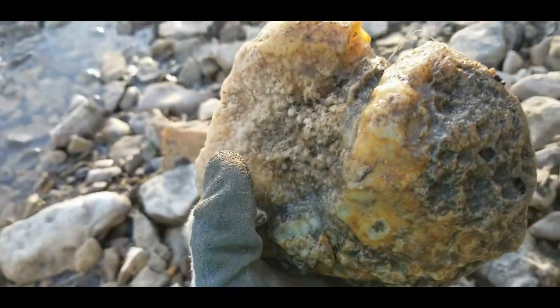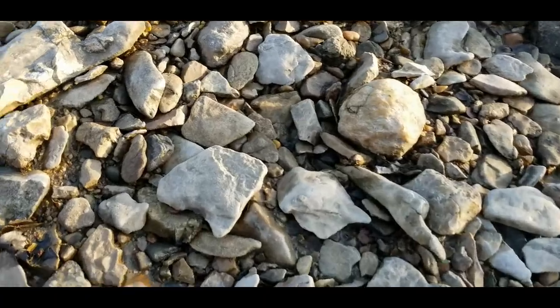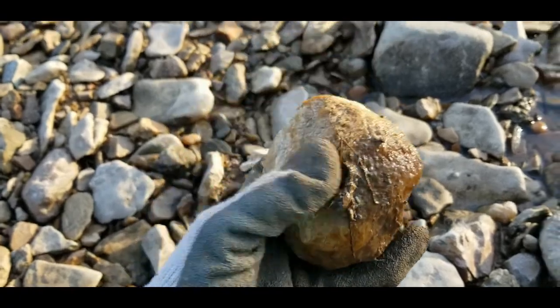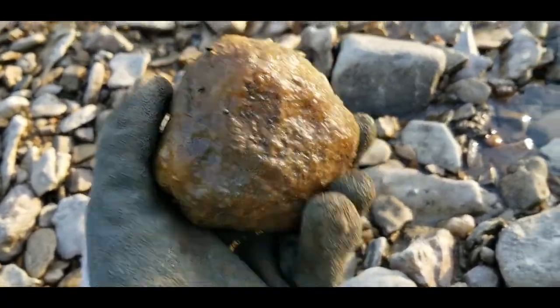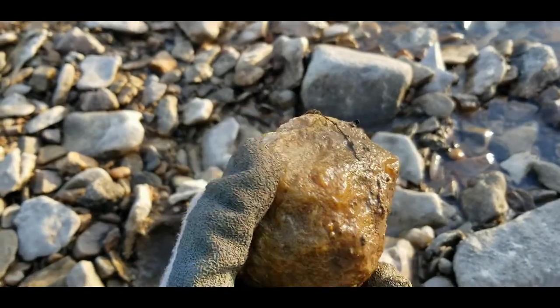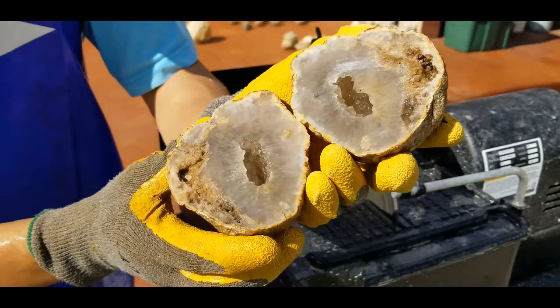Ooh, man, it's like a brain. Got another lumpy. Yeah, it's a baseball size here. Nope. Can't tell if it's a rattler. Beautiful white crystal.